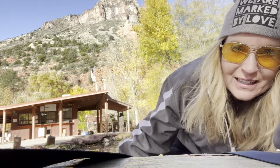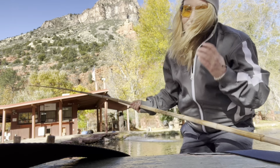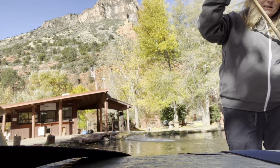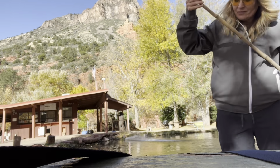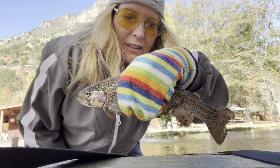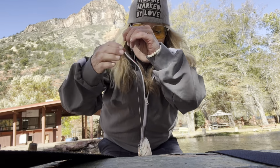Okay, I'm gonna keep trying. I'll let you know what I get. Oh, and look at how pretty that is behind me. And there's a mountain. I got one. That's a pretty big one. Oh, that's a big one. All right. Take care of him. Look at how big this one is. And one more. This is the lucky pond over here.